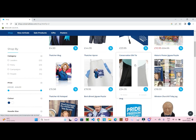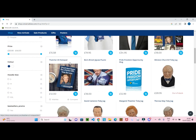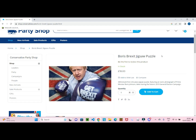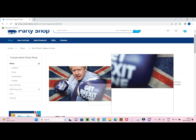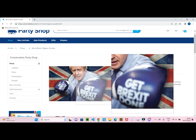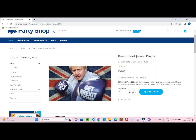Fringe. Okay, we've already covered these horrible ties. An A5 notepad, oh dear. Oh, wait. Oh my god, what is this? Boris Brexit jigsaw puzzle. I actually genuinely want to know, who is buying this? Who is buying this, please? What is this? Get Brexit done. Okay. Boxing gloves. How horrible.